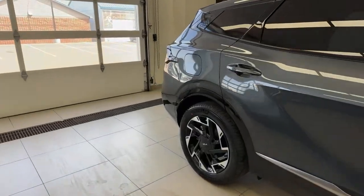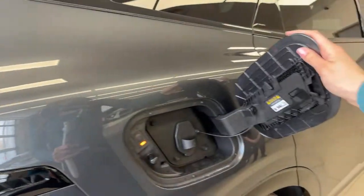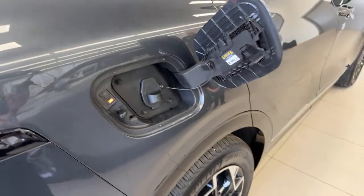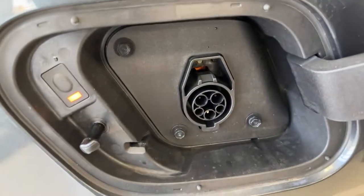So for your plug-in port, this only opens if the vehicle's unlocked. And then once you do have your cable plugged in and you lock your vehicle, no one can come and take it out. So you don't have to worry about someone stopping your charge. You can see it's equipped for AC charging.